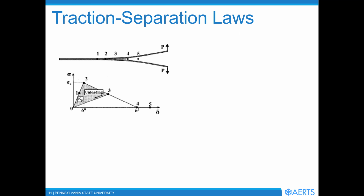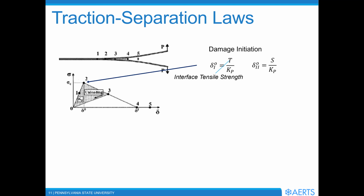So on the vertical axis, you have the stress on the graph, and on the horizontal axis, you have delta, which is the nodal separation between the upper bonded material, ice for us, and the bottom substrate. So if we look at some of these equations, notice that at point 2, this is where the damage initiation will start. So T will be your interface tensile strength, okay? And K will be the relationship between those stresses and deformations or displacements between the nodes.